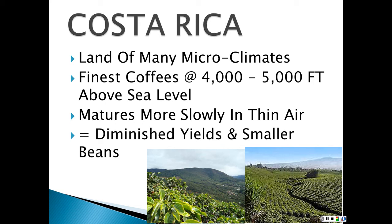Their finest coffees are produced at between 4,000 and 5,000 feet above sea level. No surprise here. We already know that specialty coffee, Arabica beans, are grown at 4,000 and above feet. And this matures slowly in the thin air. So as I mentioned in the last slide, when you go higher up the mountain, it's harder for people to physically pick those.